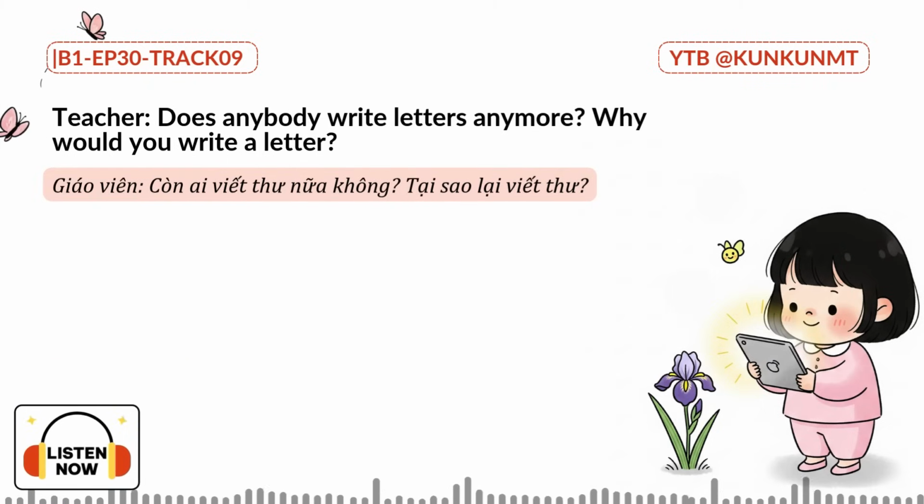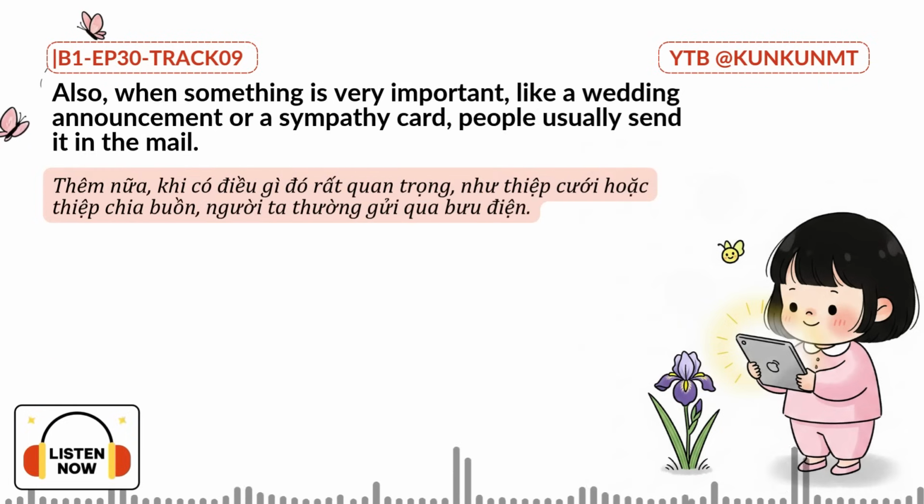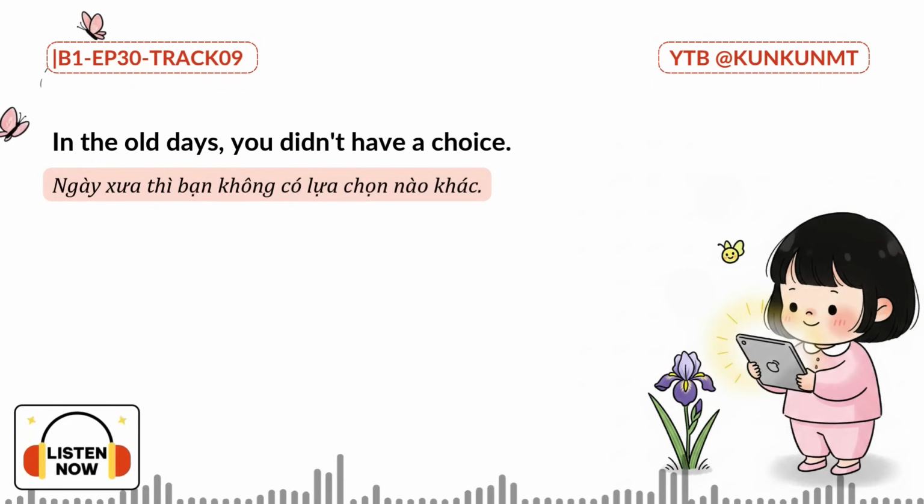Does anybody write letters anymore? Why would you write a letter? Businesses write letters. People notice something more if it comes in the mail. Also, when something is very important, like a wedding announcement or a sympathy card, people usually send it in the mail. The method you choose just depends on who you are communicating with and what you want to say. In the old days, you didn't have a choice.